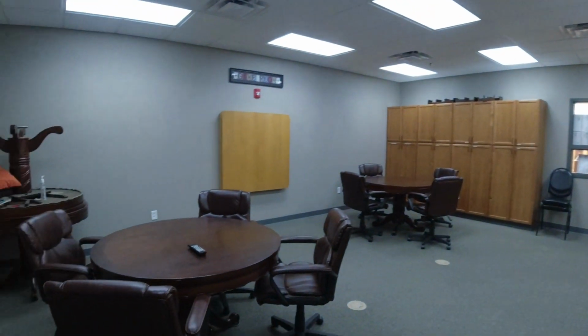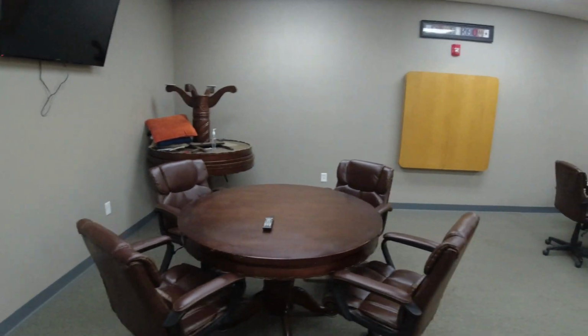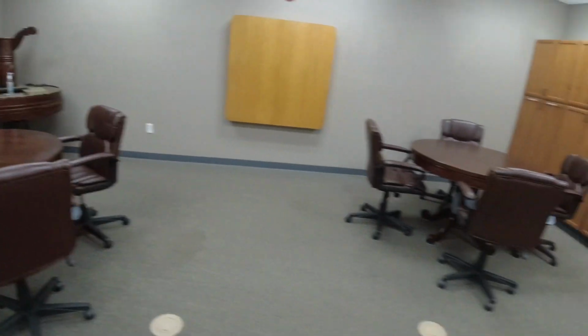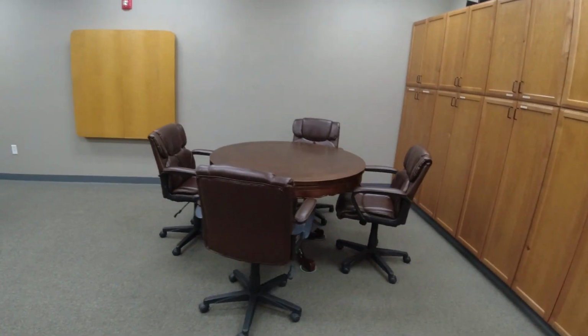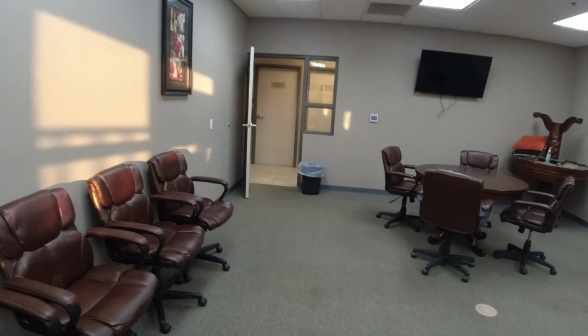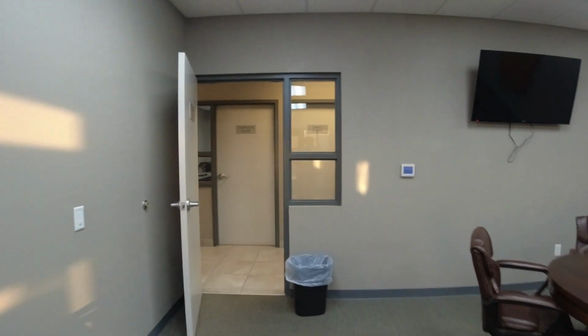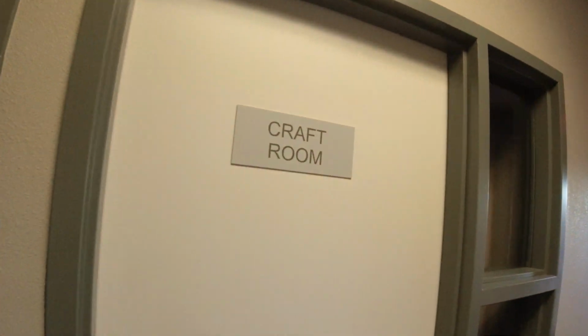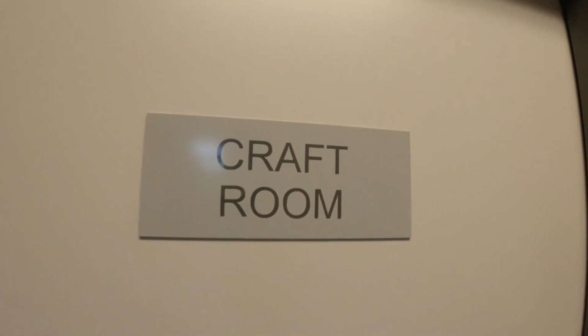Okay, so game room meaning poker. 2 tables stacked up over there in the corner, so you got 4 tables. That's nice. What's across the hallway here? Craft room. Let's check this out.